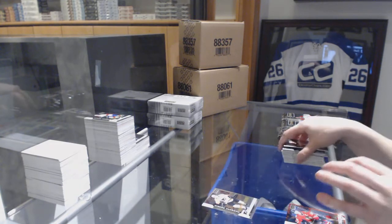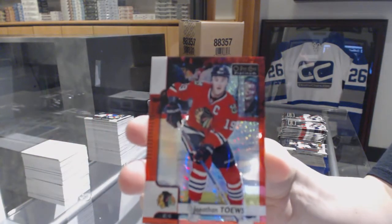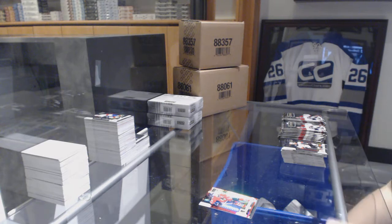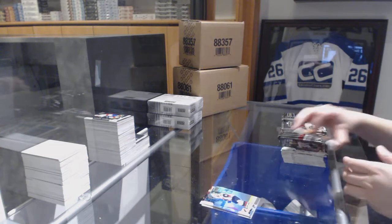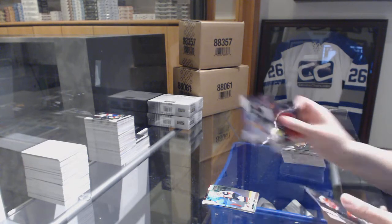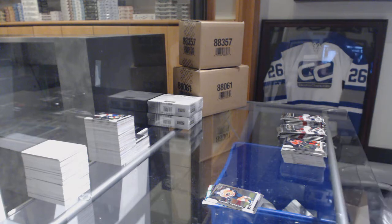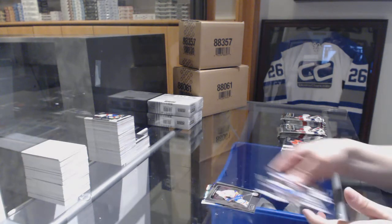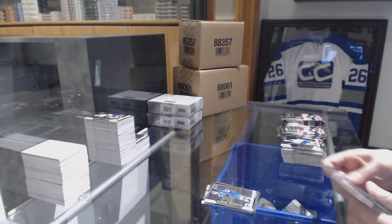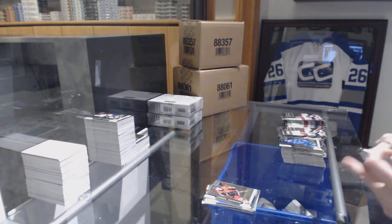Of Travis Sanheim for the Philadelphia Flyers, and a red prism numbered to 199 for the Chicago Blackhawks, Jonathan Toews. Rainbow of Oliver Ekman-Larsson for the Arizona Coyotes. Violet pixels for the Ducks of Rickard Rakell, and a Nolan Patrick rookie for the Philadelphia Flyers. Retro of John Tavares for the Islanders, the Samuel Blais rookie for the St. Louis Blues. Retro, not retro, but rookie rainbow of Christian Fischer for the Arizona Coyotes, and Alex Formenton, Ottawa Senators rookie.